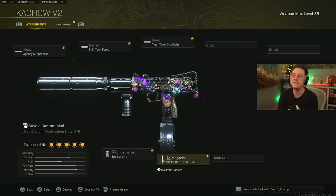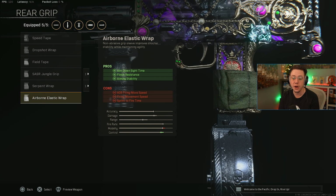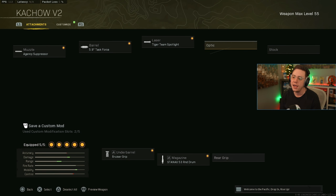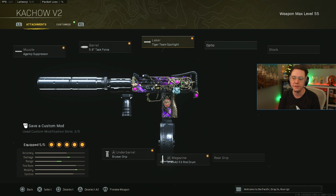Then when it comes to the 5th and final attachment, to me, you got 3 different options. You can go for the Bruiser Grip, and this combined with Tiger Team is going to give you an insane movement speed, which is just super fun to run around with. You could also drop the Bruiser and run the Serpent Wrap, which gives you a better ADS time, so it's a little bit more snappy. Or if you wanted to, I'd recommend also running No Stock or trying that out if you want a better sprint to fire, some slightly better mobility when it comes down to it. You can definitely experiment around and use any of those 3 for that 5th and final attachment, and this gun is going to work just fine.